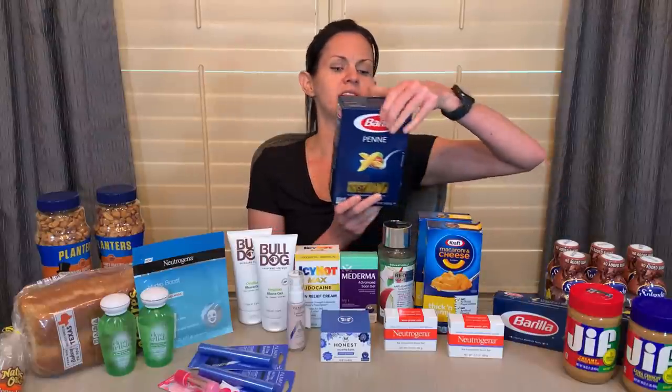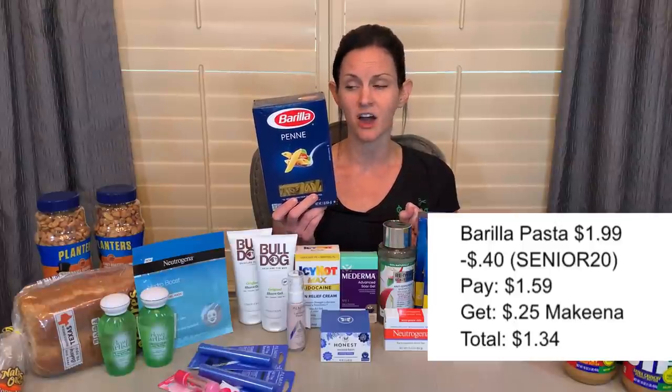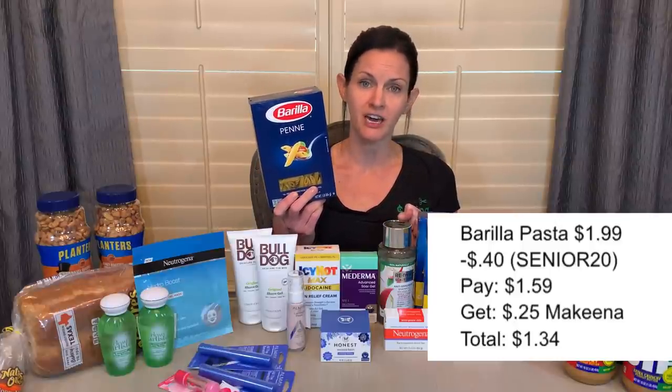And the last deal that I did involves a cashback app that not as many people are familiar with. So I grabbed the Barilla pasta. Again, not only is this pasta hard to find in my regular grocery store or Walmart, the prices are going up. So the price this week at Walgreens is just regular price, $1.99. I grabbed one of the spaghettis and one of the penne pastas. I used the code SENIOR20, which is gonna take 40 cents off, dropping my cost to $1.59.